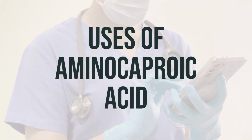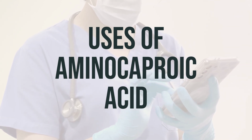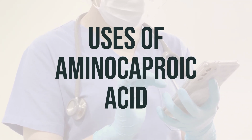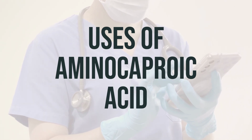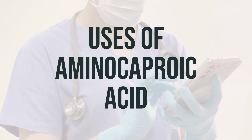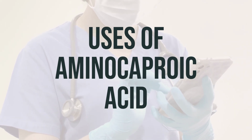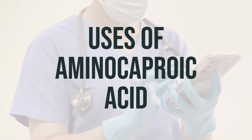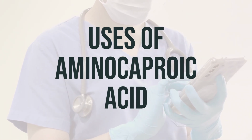Aminocaproic acid is a medication used to help control bleeding caused by a condition where your blood does not clot properly, fibrinolysis. This can lead to serious bleeding after certain surgeries or in conditions such as bleeding disorders, liver disease, or cancer. Aminocaproic acid works by helping your blood to clot normally. It belongs to a class of drugs known as antifibrinolytics.